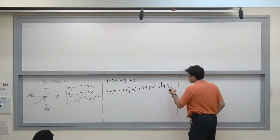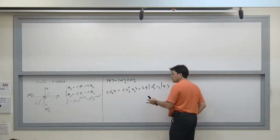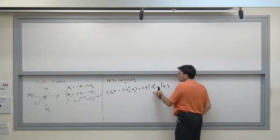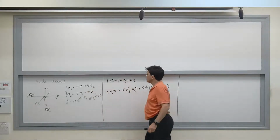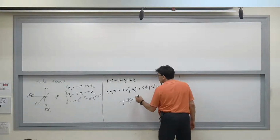Well, I know what the state is, but it's not in the language of A3. It's in the language of modes 1 and 2. So what I can do is translate A3 back to the language of A1 and A2 using this. So I'll have here alpha on 1 and 0 on 2. And then there will be here R.